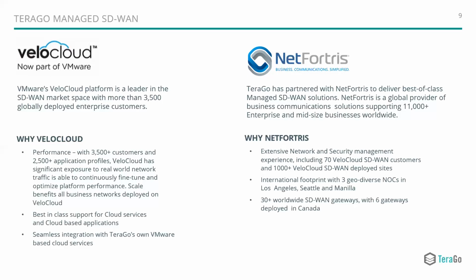And I'll let Steve and Derek talk about their VeloCloud experience in a minute, but NetFortris has some 70 SD-WAN customers and has deployed over 1,000 SD-WAN sites. And secondly, very important for us is their international footprint. So NetFortris has the capability to support international deployments, and that's particularly important for Canadian businesses because many Canadian businesses have US or international sites that need to be reached as part of their WAN.